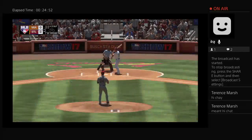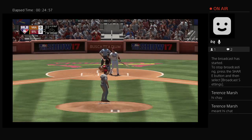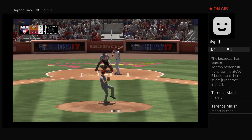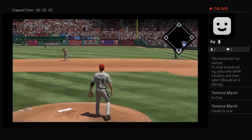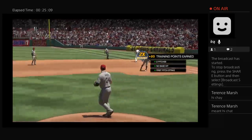Digging in to try it again, Aledmys Diaz. He'll look to get something going here in this scoreless ball game. Aledmys Diaz. Hit out toward second. Reined in. Throw on to first in time, 1 away.